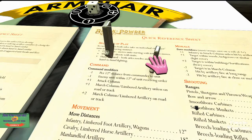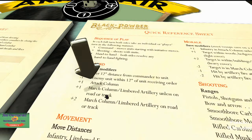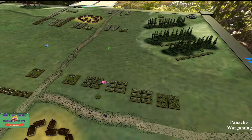We're going to skip this third one because we're not going to be using attack columns. They don't exist in the Seven Years' War. Yep. March column, however, oh yes, that does exist. That's a +1 and a +2. If you roll that number or one below it, you get to move one move forward. If you roll 2 below it, you get to move 2 moves forward. If you roll 3 below it, you move 3 moves forward. So you can do all sorts of crazy long distance move in Black Powder.